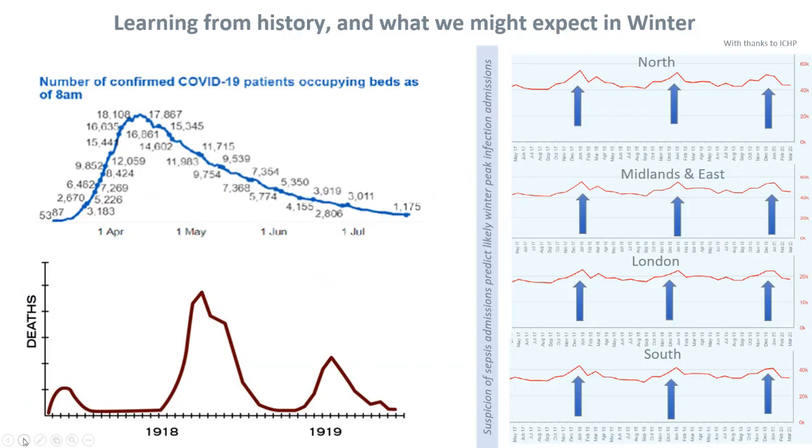And another key reflection, right in the beginning, we learned that the numbers were going up. A lot of people refer back to the 1918 data. Is this the beginning of the first wave? Are we going into the second wave? And it was also a reflection on the right-hand side, how does all of this fit with the winter seasonal flus that we have, and how do we plan for the future? Next slide, please.